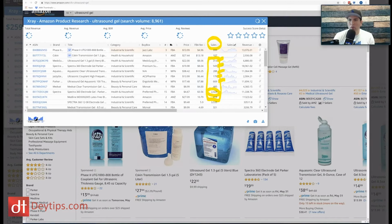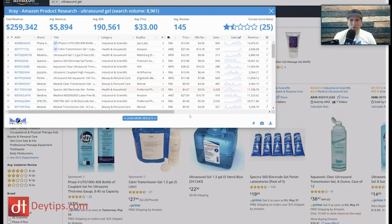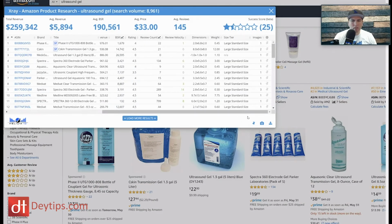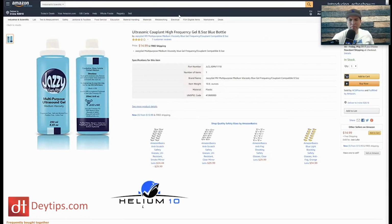What else do I look for to indicate opportunity? I'm going to go along here and I'm going to look at this right here. Okay, let's take a look. Let me just take a look at this one really quick. Yeah, this is what I thought. All right, let me show you guys what I'm looking at here.